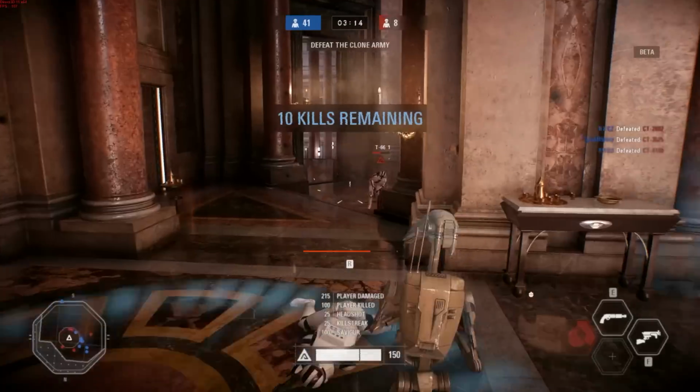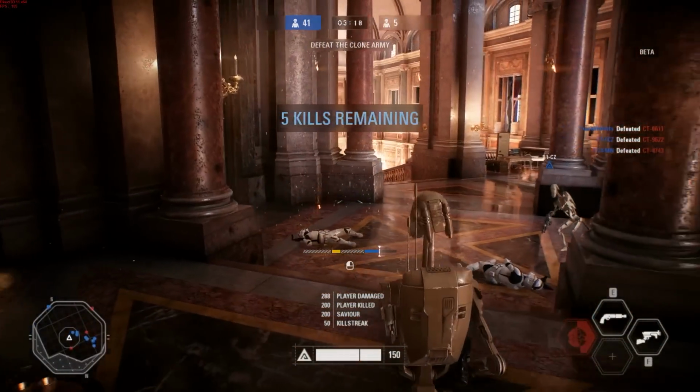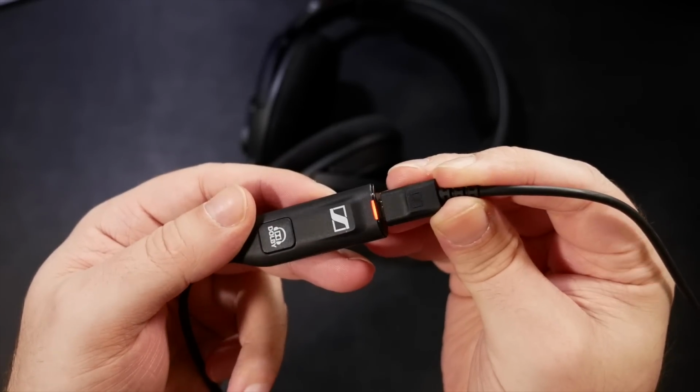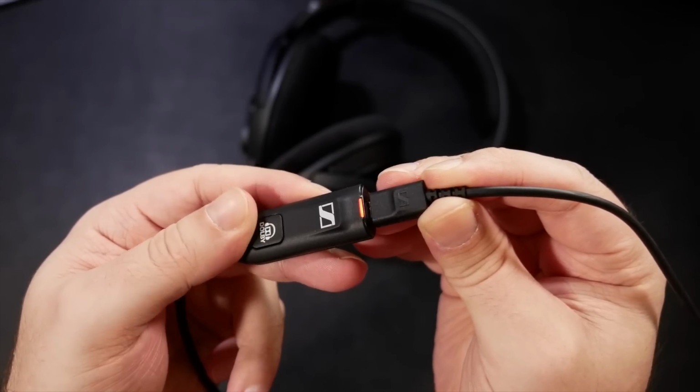And thanks in large part to the above average clarity of Sennheiser's speaker driver tunings, it works really very well here. And for those moments where it's not useful to have surround sound, you can flip the surround sound mode on and off at any point with the button on the dongle, with a red or white light to let you know which mode you're in.